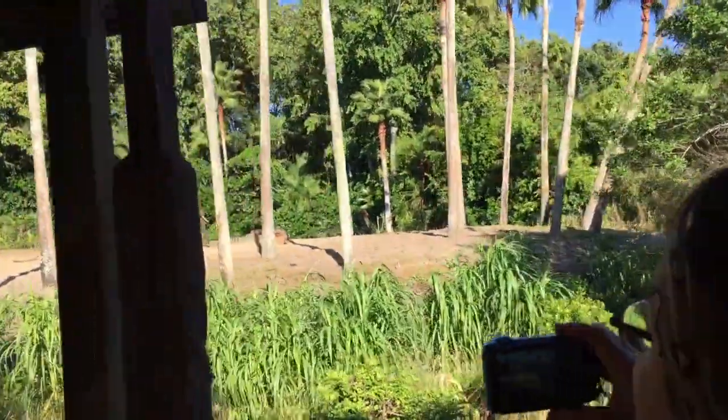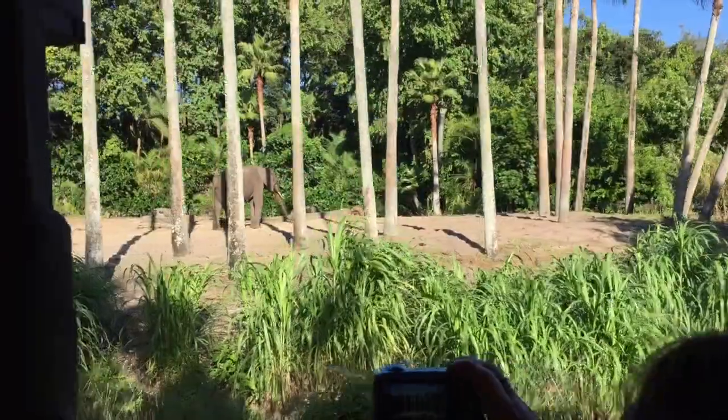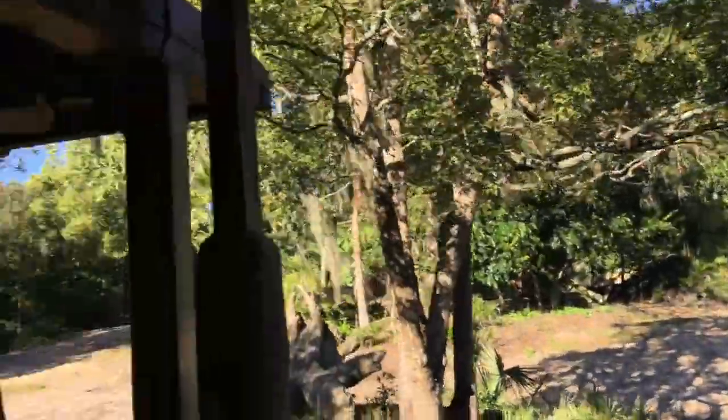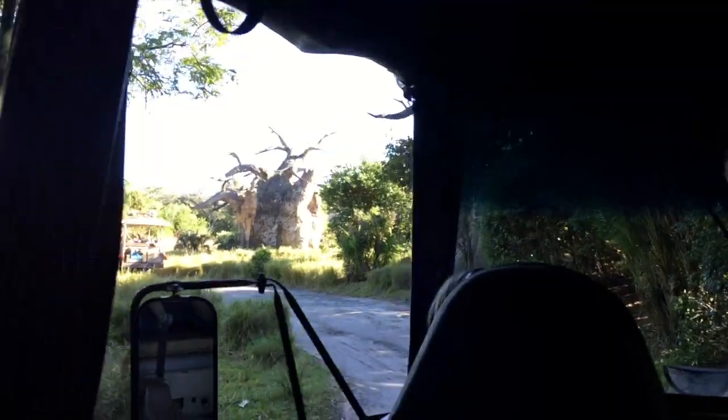Now it does look like this elephant is off on its own, so we can guess that it will be a male. We know this because at about 15 years of age, the male elephants will go off on their own.